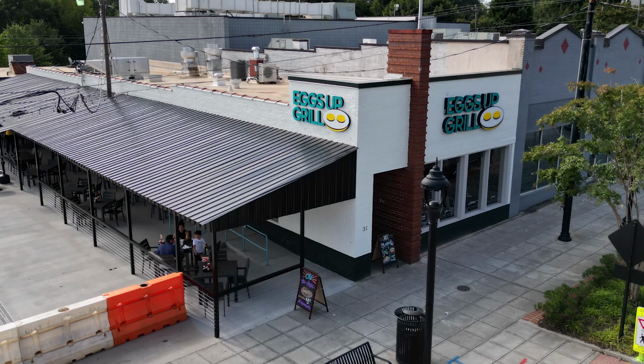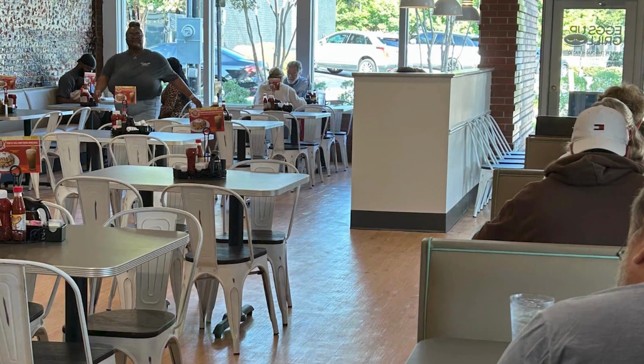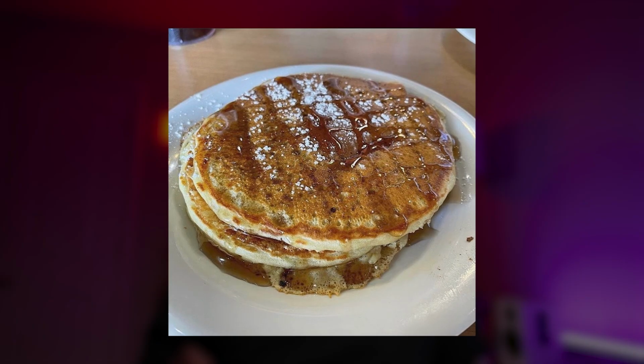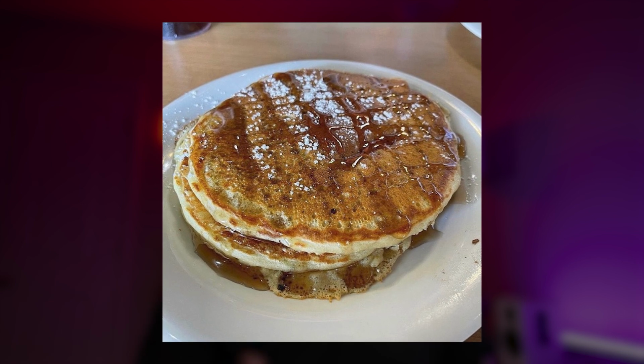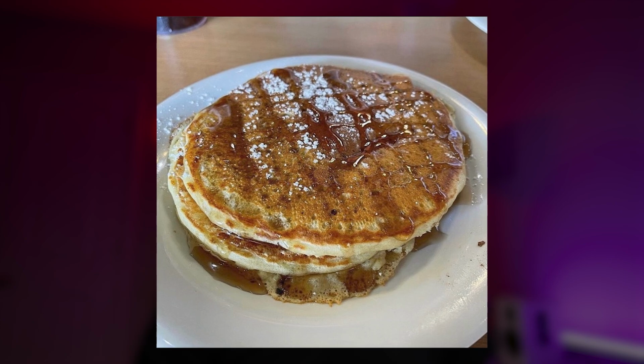Now, for a more casual brunch, Eggs Up Grill is a local favorite. Now, I do know that this is a chain, but the Greenville location does feel more like a cozy kind of diner. Now, my personal favorite is the cinnamon swirl pancakes. It's fluffy, it's sweet, and it's drizzled with icing. What more could you ask for?